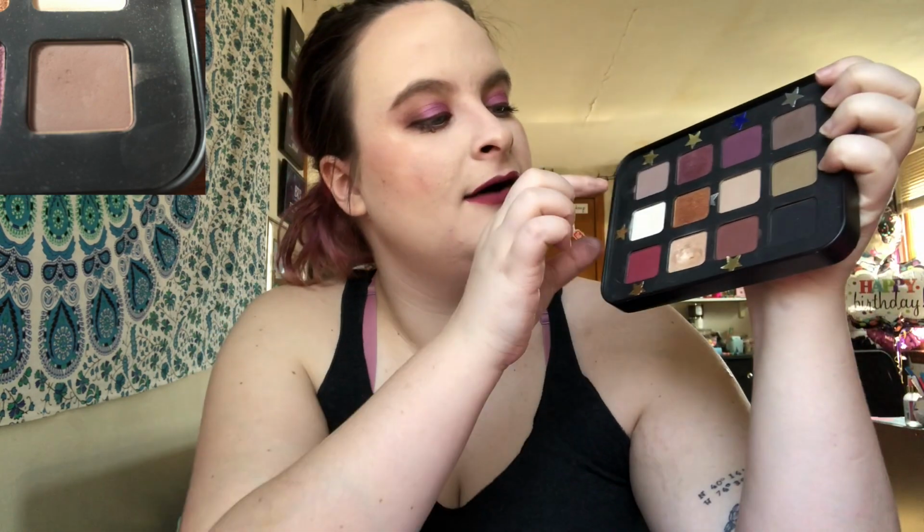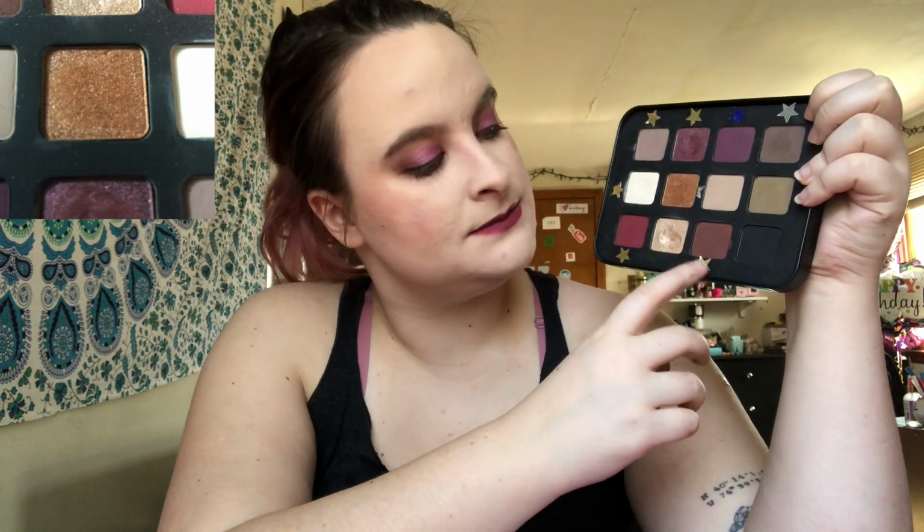Next, I have my Makeup Forever palette. This is the Lustrous Eyeshadow palette. Oh yeah, I forgot I did this. So, to encourage me to use it and remember which ones are in a pan, I put stars by them. So, we have all of the top row, this white shade, the red, this reddish brown, and then the shimmer and this mauvish color.